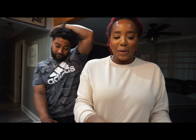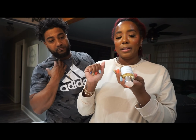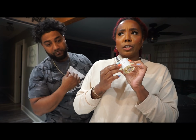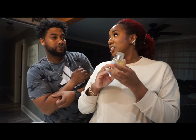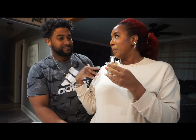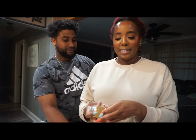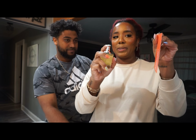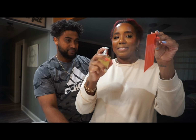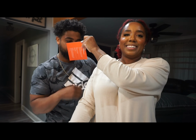So we're gonna do a blind smell, but I have no idea how it smells. I'm assuming it smells sweet because it has caramel in it. Caramelized lavender, not caramel. This is genderless, so I can wear it or you can wear it. This could be our house scent. Unisex perfume. Okay, let's see. I'm gonna let you go first.